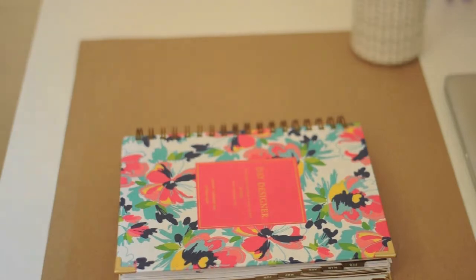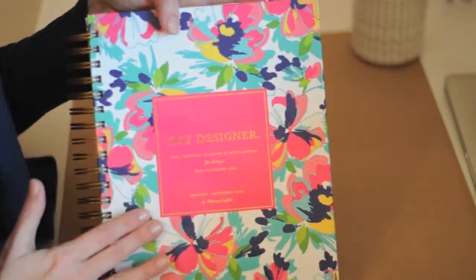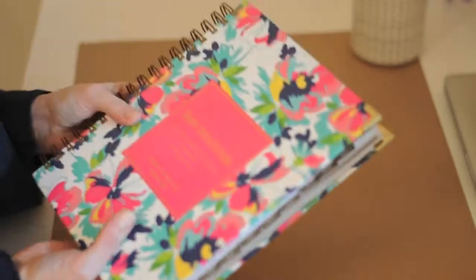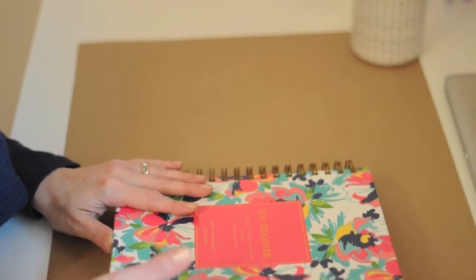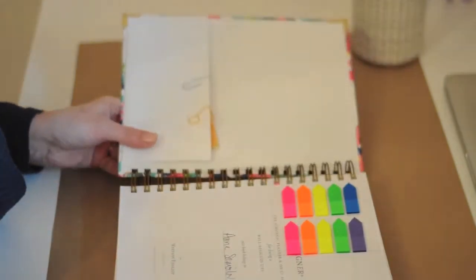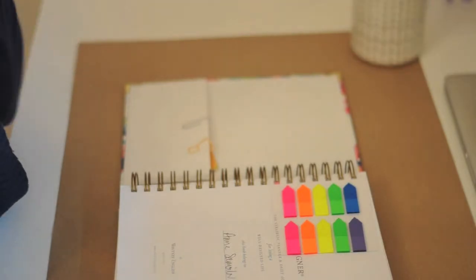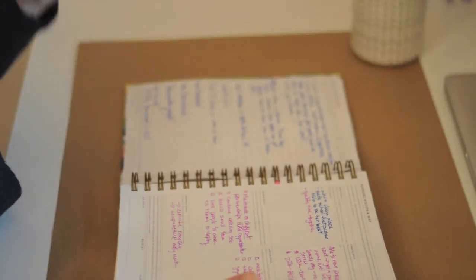Okay, so first of all, let me just show you the Day Designer, because the Day Designer is really where all this started, and hopefully you can see this. I discovered the Day Designer last fall, and I was waiting and waiting and waiting for a new batch to be released, because when these puppies come out, they go so fast it's not even funny. So I was excited. I got this in December sometime. I was ready to make this something. I was just ready to do it.